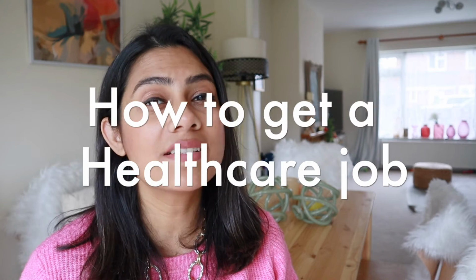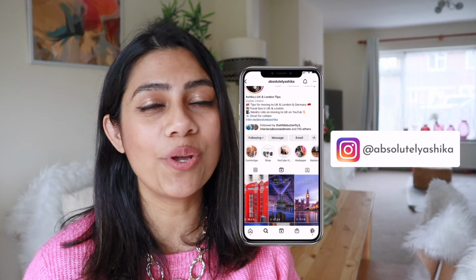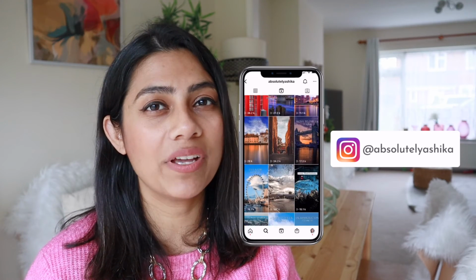Now, how to get a job in the UK as a healthcare professional. Let's start off with the obvious. I showed you the salaries for an obvious reason. You need to understand how much you can expect to be paid in the UK versus what your expenses are going to be, especially if you're the only person in your household who's going to be earning, or if you're moving here as a single individual.